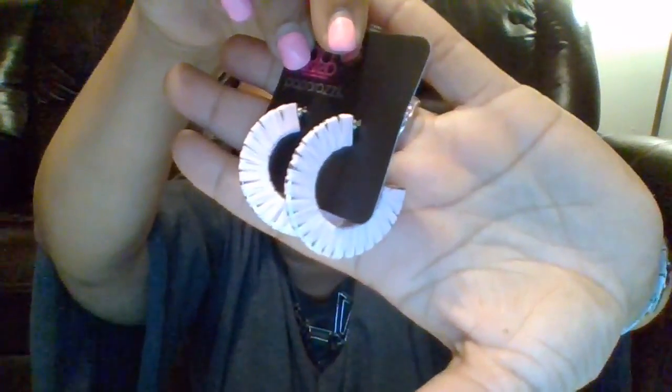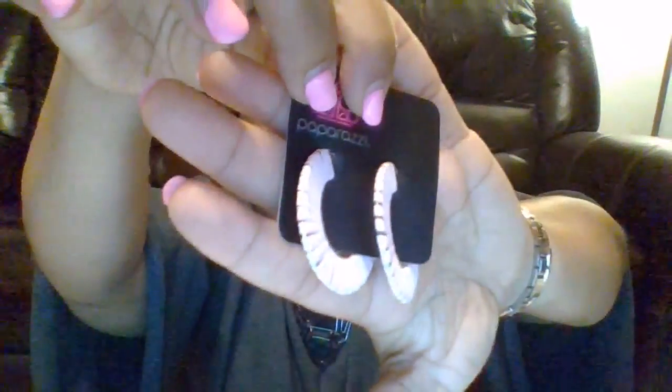So a little earlier, I showed a black pair that's similar to this one, but just a little bit different. The difference between the two is this one is just a little bit smaller than the black pair, but this is a pink pair of hoops with the wicker finish. And that's a very, very pale pink. So this is number E37.